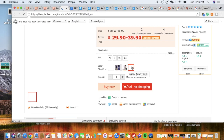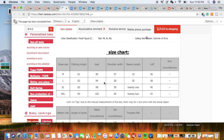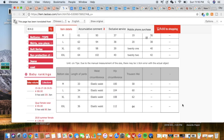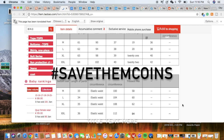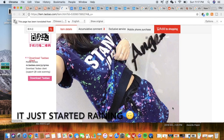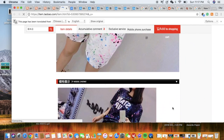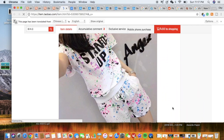I look at the size chart. Definitely go by the size chart. Do not try to go some next thing, because then you're going to be upset when you get the clothes and it doesn't fit, and then you have to try to return it, or you just keep it and you're out money. Just hashtag save them coins, sis, and follow the size chart is key, as well as other comments. Also, there's pictures of the items. That's the navy blue one. This is the white one. And obviously I chose the white one.